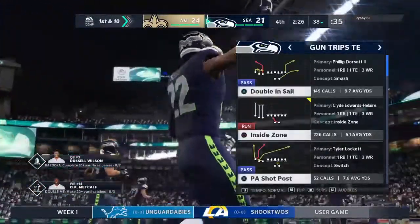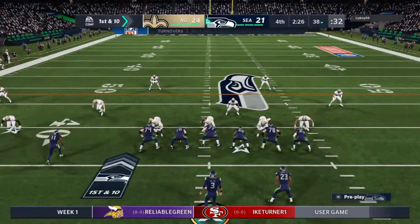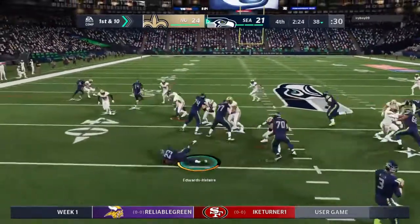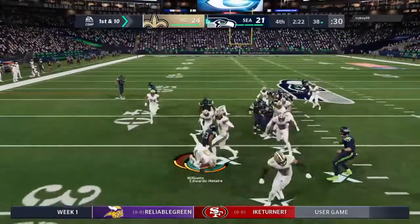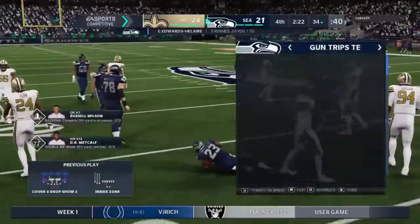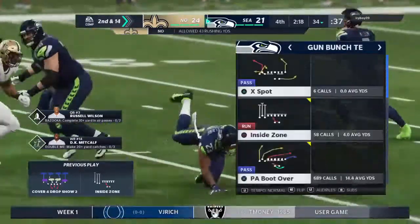But that takeaway, partner, right there, that's a combination of coaching, execution, and absolute belief. Because a lot of guys will look at the scoreboard and go, this thing's pretty well done. But they still thought to themselves, if we can make a play, we give our teammates a chance to win it. And that's exactly what they did.